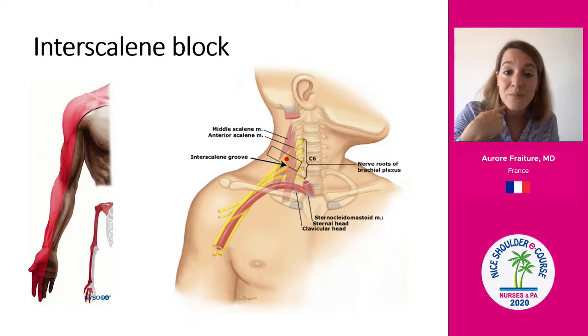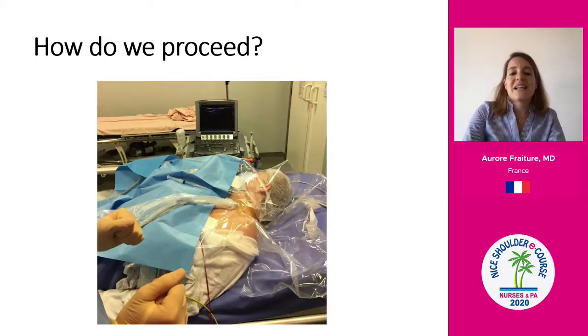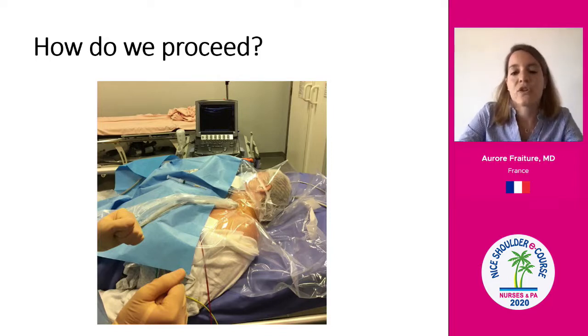The interscalene block is indicated for all procedures on the shoulder, on the proximal humerus, as well as the lateral two-thirds of the clavicle.